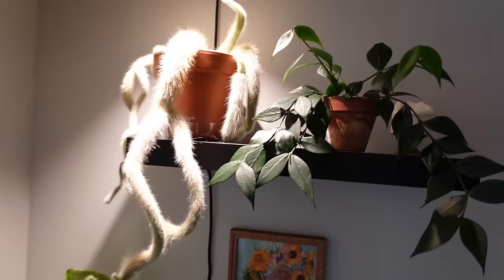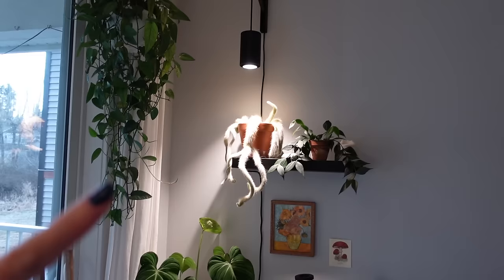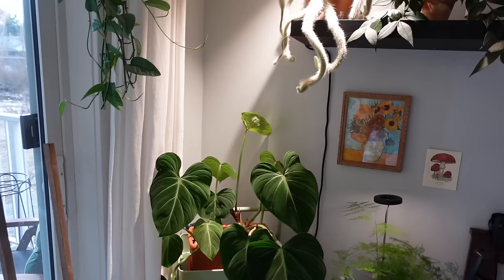I'm really curious to see how this monkey tail is gonna do. I will keep y'all updated. It's getting a lot of light, so hopefully that will be good enough for it. Also moved my Cebu Blue Pothos over here as well, so it can benefit from some light on the lower part of it. This just looks so cute and cozy. Everything that I hoped for.